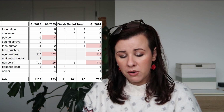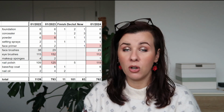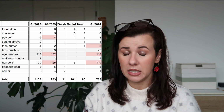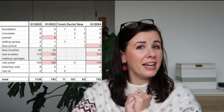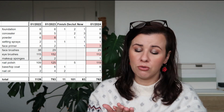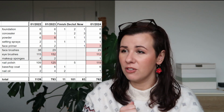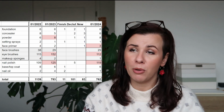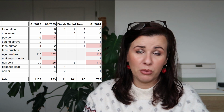Nail polish is a very sad one for me. I have a lot. I have 119 nail polishes, but the anxiety that I have developed this year means that I've been biting my nails to the bone, no, to the end of them. They're really small and I don't wear nail polish to highlight them. I actually want to hide them as much as possible.